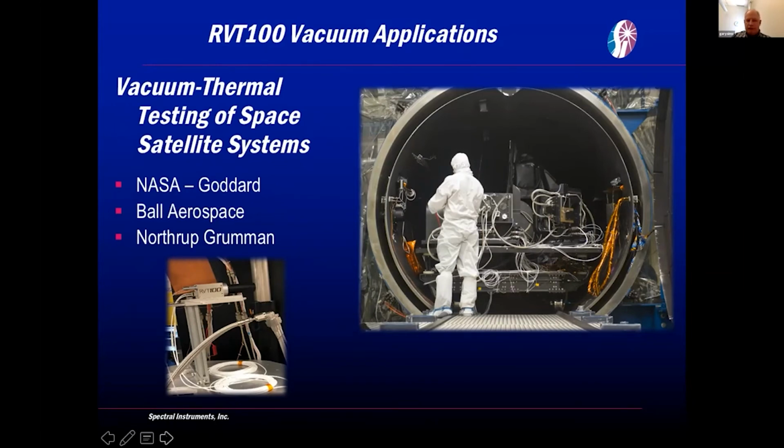big vacuum chamber, and then they heat and cool the satellite or components of the satellite to mimic the space environment. And that camera has been found to be pretty useful for that. Again, using the fiber optic, we can easily go through the vacuum wall. We've got probably sold behind Livermore. This is probably the second most common use of these cameras at this time.